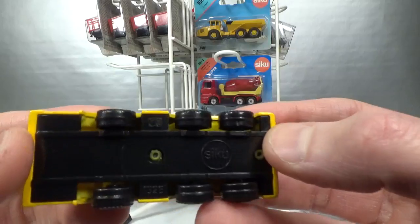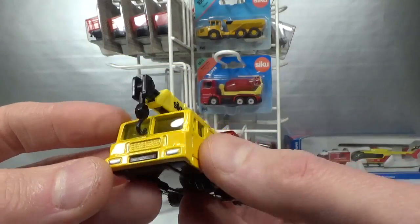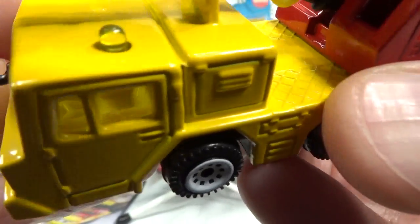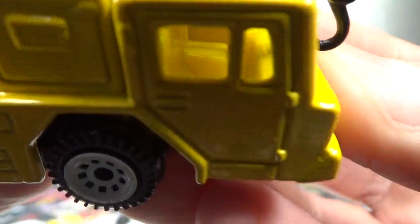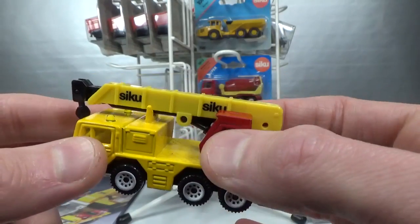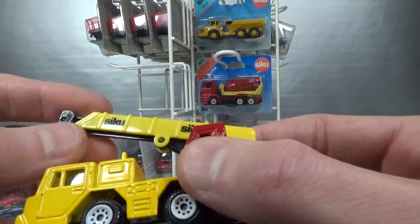Again, not much info on the base. Six-wheeler again. Some detail in the front here, the headlights. Yellow lights, part of the yellow windows. A lot of space in that cabin. So the yellow is all metal, this red part is all metal too, just this arm is plastic.